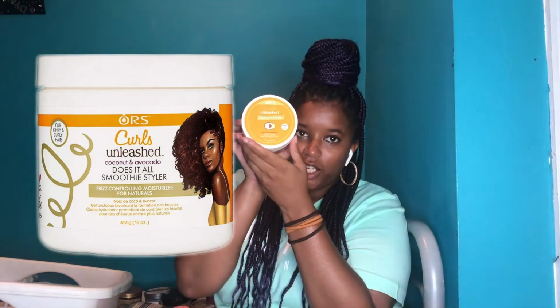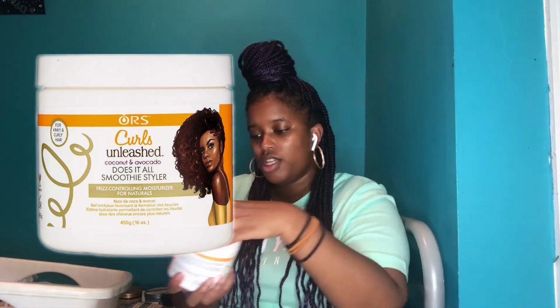I haven't used this all the way yet, but I've been using this to refresh my curls. So this is Curls Unleashed Coconut and Avocado Does It All Smoothie Styler. It smells so good. I don't know about anybody else, but I love coconut. And this smells really good.